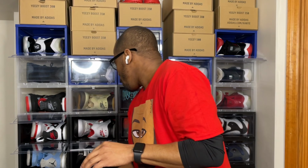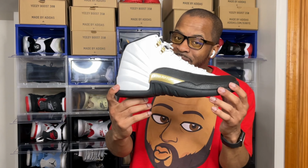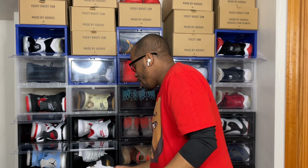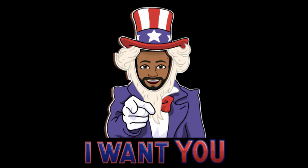And I get it. When the Air Jordan 12 Royalties dropped, I get it. It wasn't the Taxis, but it was good enough. And the Taxis are what people actually wanted right after that documentary. People wanted the Taxis, but that's what we got. And Air Jordan was like, okay, we'll give you the Air Jordan 12 Royalties. And people were like, dude, what's going on? Now, fast forward to this year, they gave us the Playoffs instead. What do you want? I don't get it.